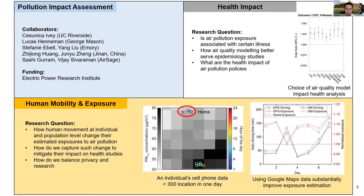Finally, an important component of my agenda is human mobility and exposure. This is a relatively new area. We know humans move all the time, and because of this, humans are exposed to air pollution at different locations. In the past, it was hard to account for this, but now we have a large amount of human mobility movement data. We can have population-level data, for example cell phone location CDR data, and we have individual-level data, for example the Google Maps data shown in one figure here.